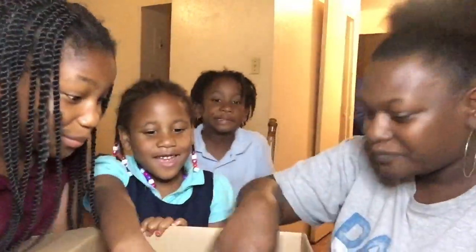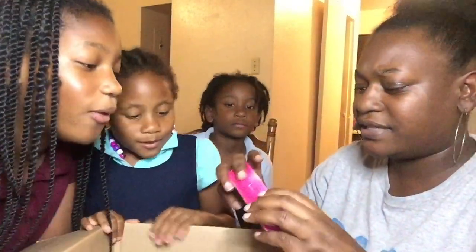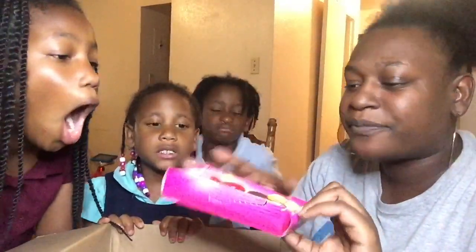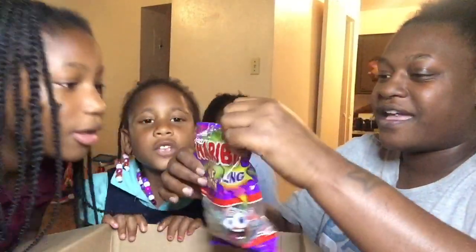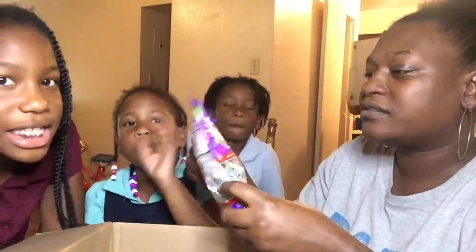Ooh, this looks like, the box kind of broke a little bit, but this is a cocoa biscuit. I'm not really sure. Cocoa biscuit. Looks like some type of maybe cookie with chocolate in it. Ooh, look at that one. And we saw that at Walmart.